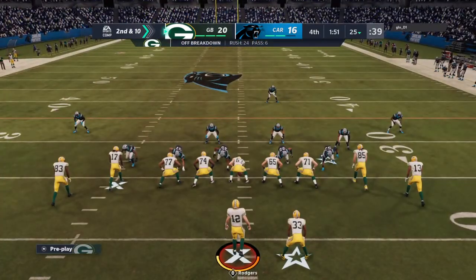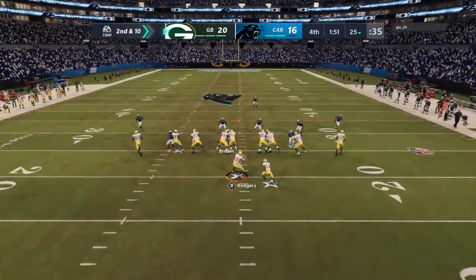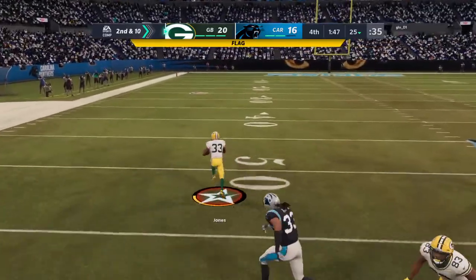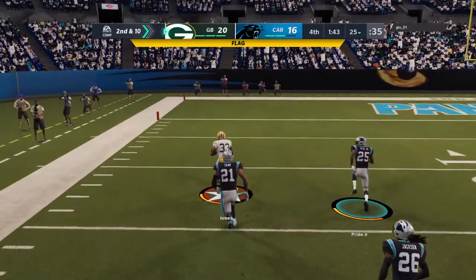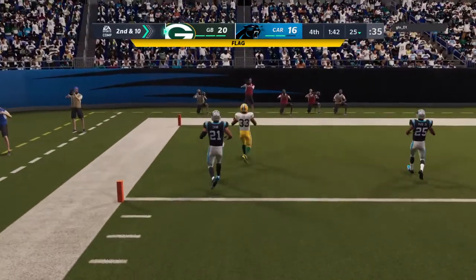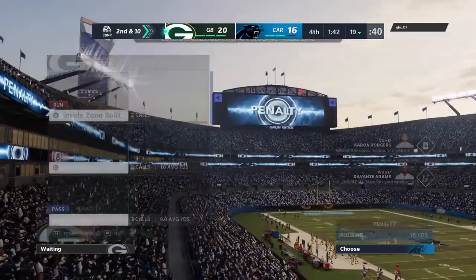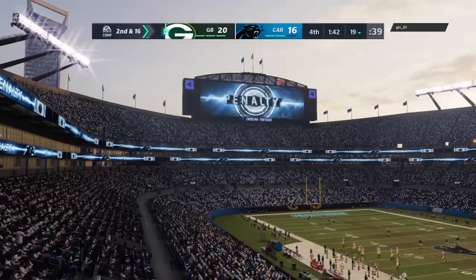Another running situation on the doorstep as they come up 2nd and 10. They'll keep it on the ground. It's a good run. Jones. Oh, they're going to call a holding. He's at the 30, the 20. Unless it was pass interference, don't count it yet. There's laundry on the field. Wow. We'll see what the penalty flag is about. Late game, that hurts. Take the touchdown off the board.